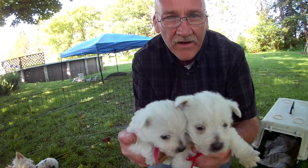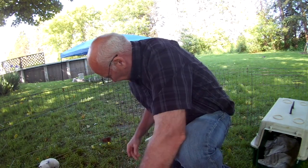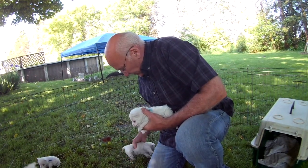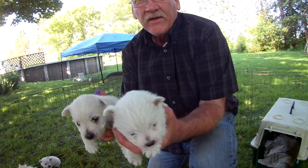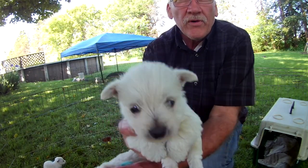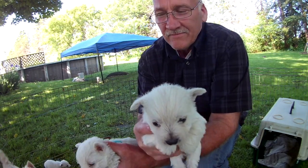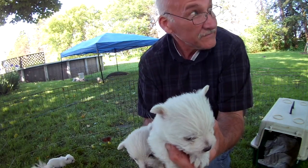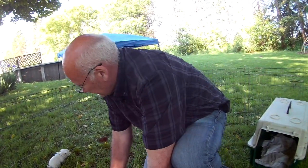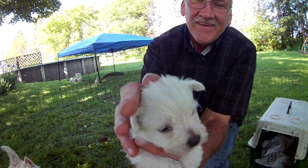We have red girl. Pink girl and red girl. Here you go. Purple girl and light green boy. Purple girl. Light green boy. And dark blue girl. And this is Robin's litter.